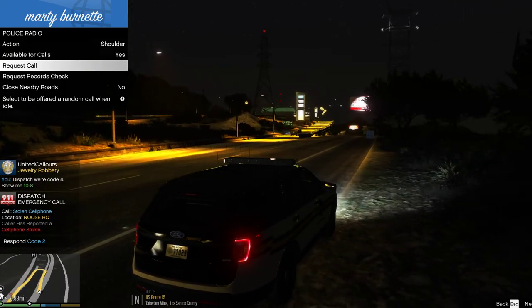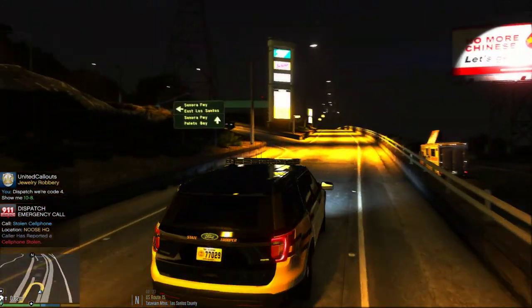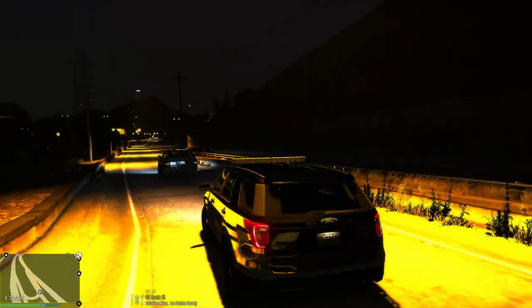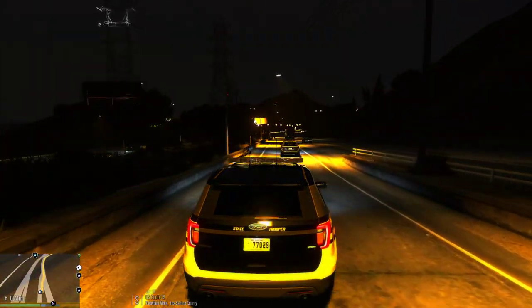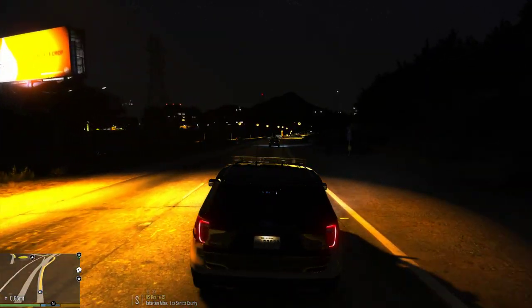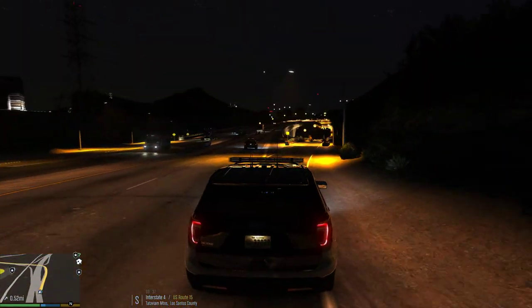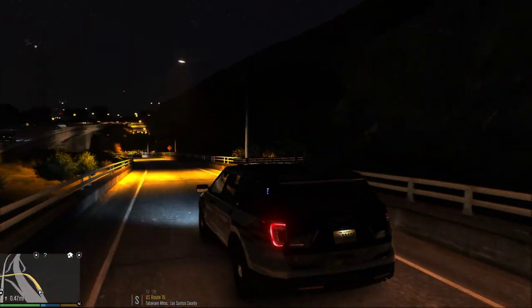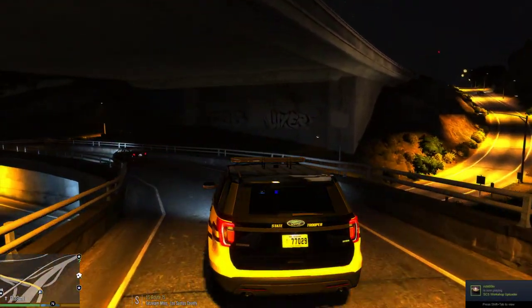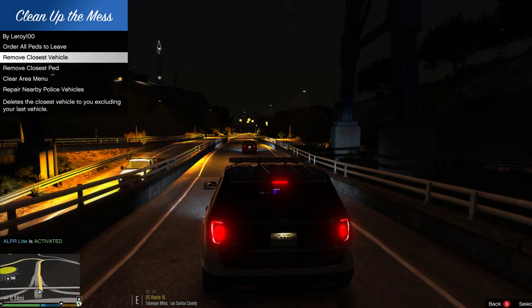Oh, we got a report of a stolen cell phone. We're gonna head over and see what's going on with that. It's actually at our headquarters. How that got turned off.